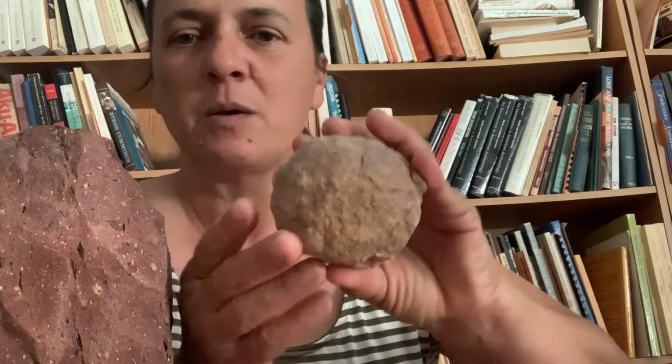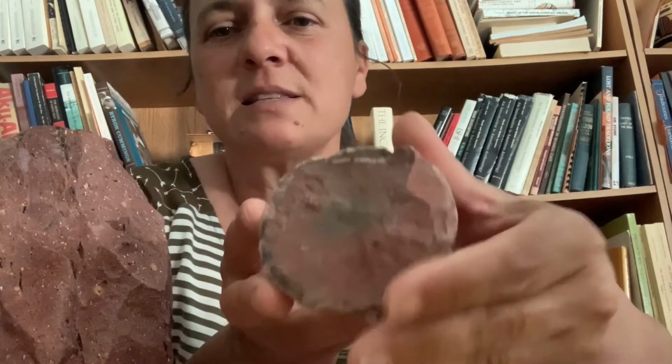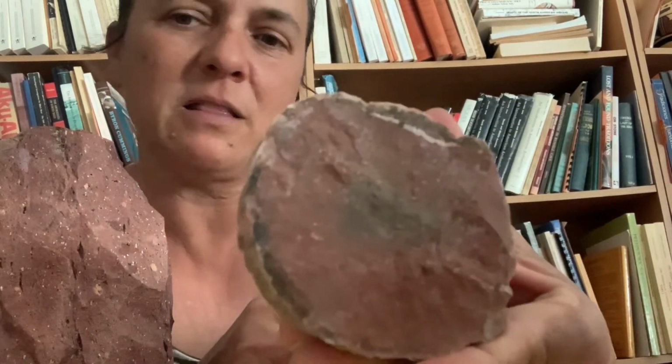Rhyolite also comes in these nodules. I mean, look at that, isn't that really cool? It looks kind of like a dinosaur egg or something, just really unique on the outside, but when it's busted open, it's just a rhyolite nodule. The same thing here. Beautiful round rock, almost looks like a ball, but on the inside, it is a rhyolite nodule. This one too, I believe, is going to be on our Etsy store.